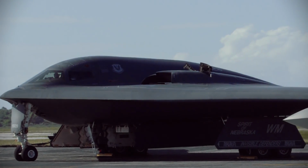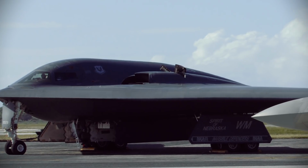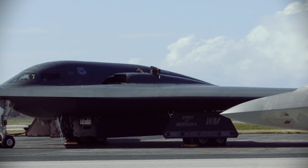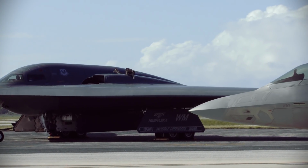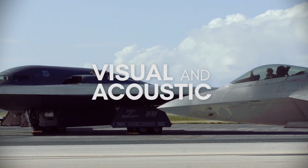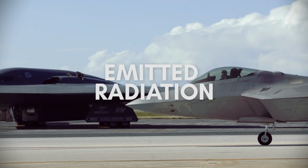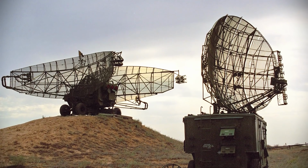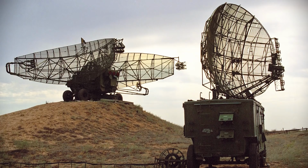In order to understand how stealth technology emerged, we need to quantify what stealth is. Stealth isn't one specific technology, but rather a mantra of design that incorporates low observability. The ability to detect an aircraft can range from simple visual and acoustical detection to more sophisticated means such as emitted radiation detection and tracking by infrared and radar. Of all the potential threats faced by combat aircraft, detection and tracking by radar pose the most risk.